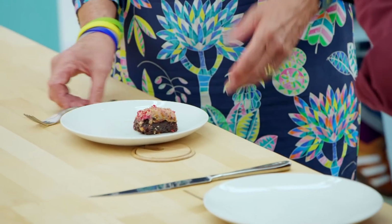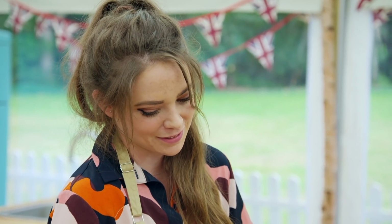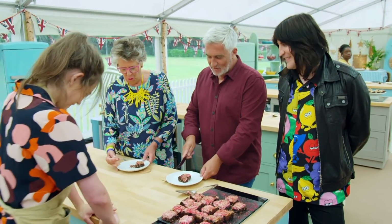Well, they don't look great, do they? They look a right mess. Looks like they've been dropped. Yeah. Have you got a straw?